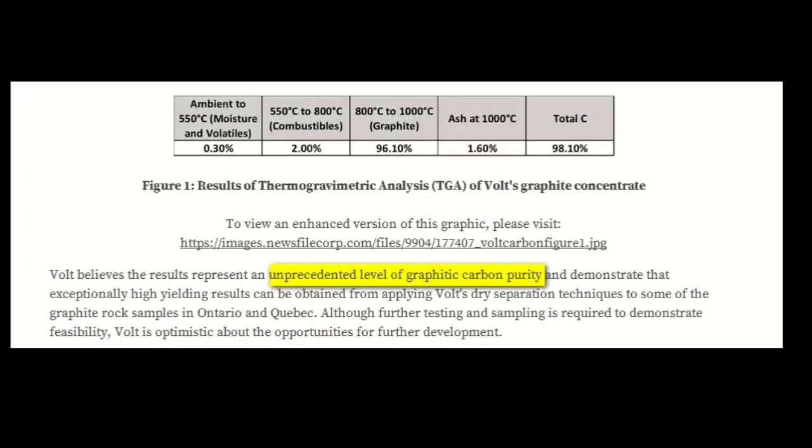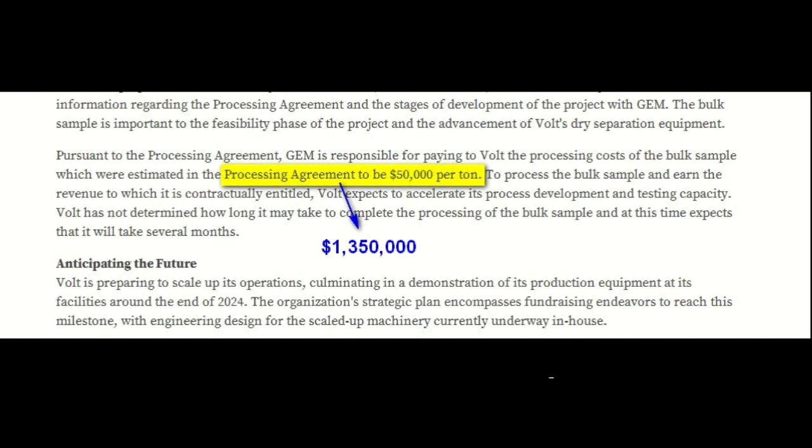Okay, and this graphite air classifier uses air. Everybody else uses a wet process using toxic chemicals. And so this is a major development, okay? Here we have an unprecedented level of graphitic carbon purity. So at $50,000 per ton is what they're going to get, times 27. That's 1.35 million bucks, guys.